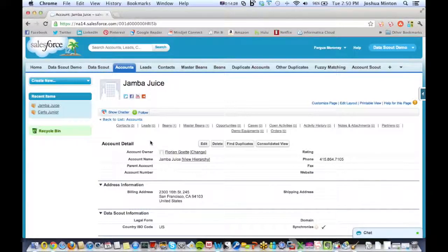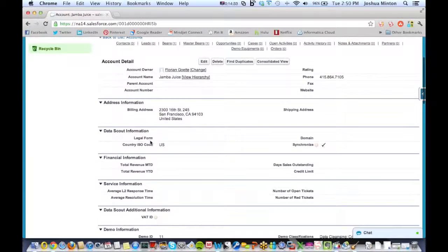But if I scroll down, I have Jamba Juice as a prospect, or in this case, a customer, and I want to feed in information from my ERP system, such as financial information, what are the revenues, month to date, year to date, and some other days sales outstanding, which may impact my ability to sell to them.